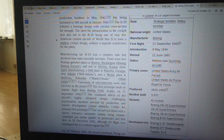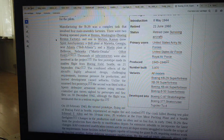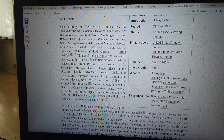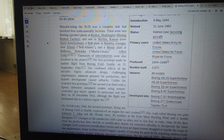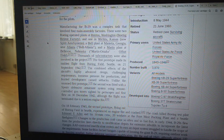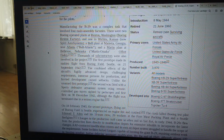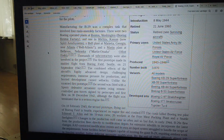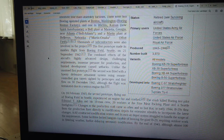Manufacturing the B-29 was a complex task that involved 4 main assembly factories. There were 2 Boeing-operated plants at Renton, Washington, and 1 in Wichita, Kansas, now Spirit AeroSystems, a Bell plant at Marietta, Georgia near Atlanta, and a Martin plant at Bellevue, Nebraska, at Offutt Field. Thousands of subcontractors were also involved in the project.